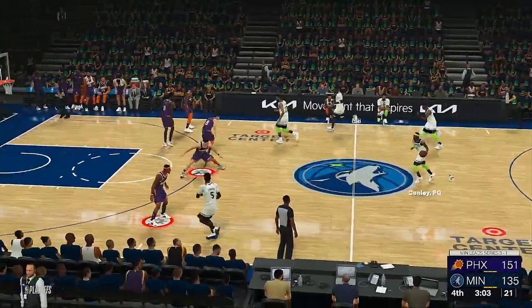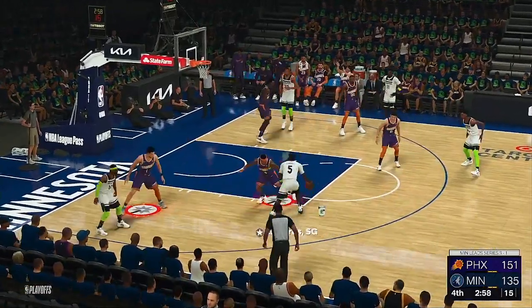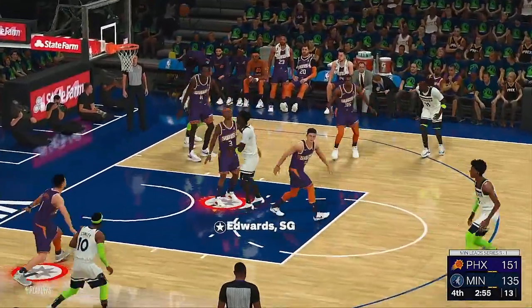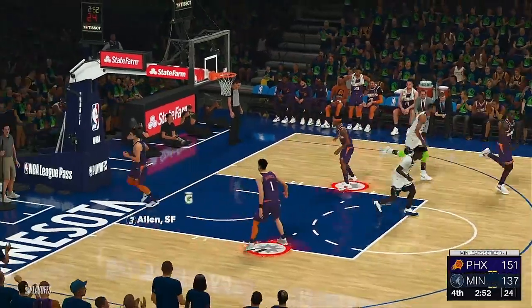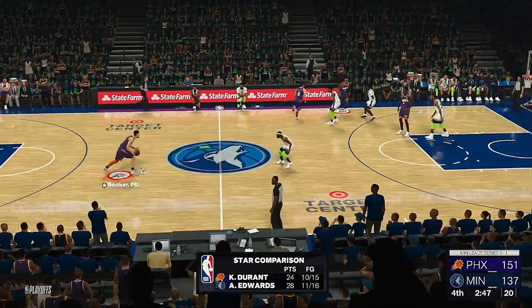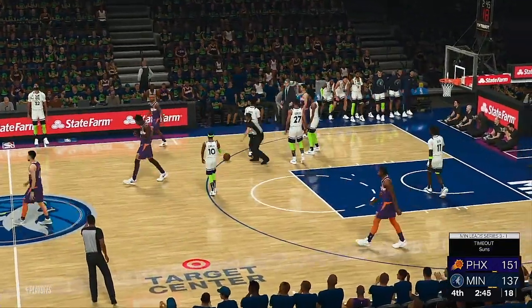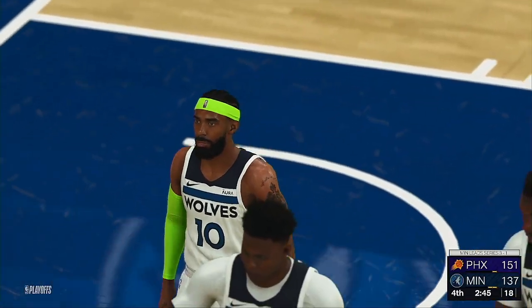Take it to the 10. Right at him. Get to the rack. One this half, two for the game. Stay active from beyond the arc. Shot is good by Edwards. And this is exactly what you want Edwards to do, using his athleticism to score on tough defense inside. Phoenix calls timeout. He recognizes players were fatigued and needed time to catch their breath.